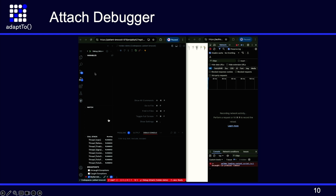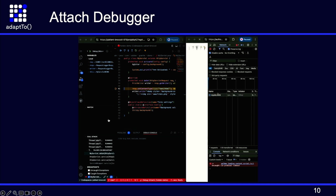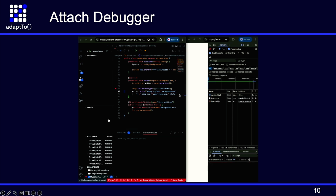We open the source code, set the breakpoint, and then refresh the page. We can see that the breakpoint is enabled. It stopped. There's no traffic in the DevTools. And once we release it, we can step over. We can inspect variables as normal, as always. And then we can release it. And the page is fully loaded.